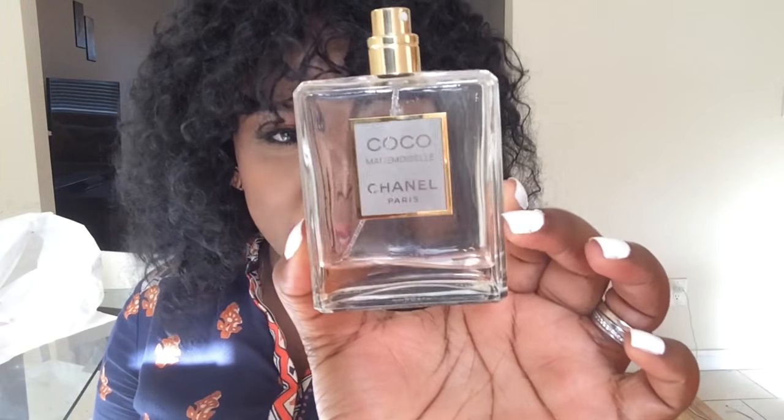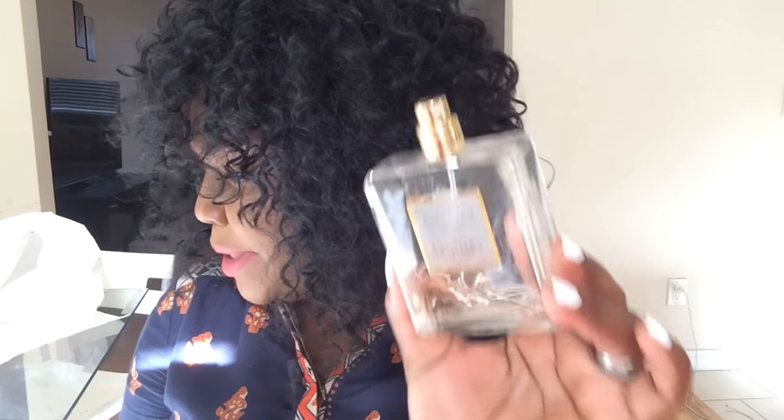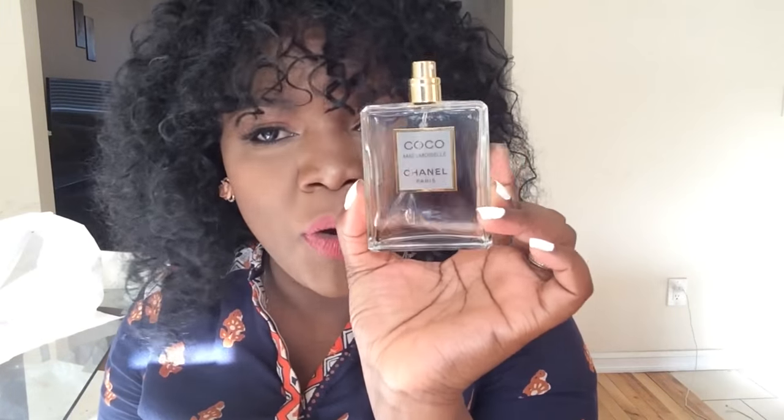Speaking about Chanel, I have, of course, the classic Chanel Coco Mademoiselle. This perfume too, also bomb. This perfume you should always have in your collection. Always, always. You should always have one Chanel brand in your collection, and of course, J'adore.